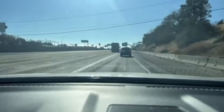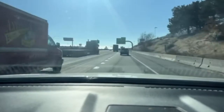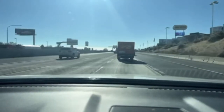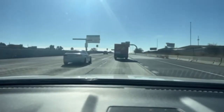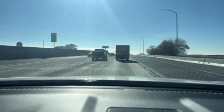Okay, good. Now you merge on the highway here, where the white line is broken. Make sure you pay good attention here. Now we merge on and pick up the speed. One pro tip: you cannot be merging on the highway and slow down. You have to pick up the pace and go on the highway, because otherwise if you just merge on and slow down, that's going to cause an accident. And from there you're driving with the speed.